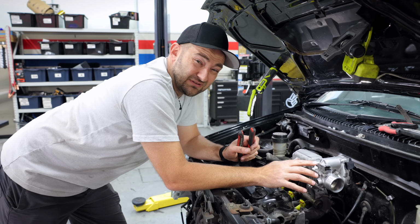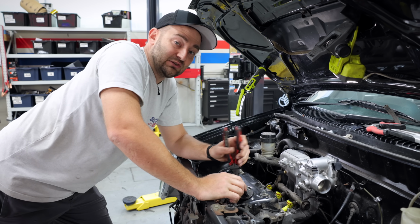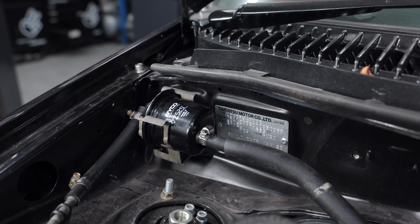I never actually had any fuel delivery problems with it. It was more to do with the electronics that was the issue, and it does have a new pump in it from when we originally did the conversion. So new fuel pipes in there. I'll do the new sock as well. The fuel filter's up here, which is interesting.